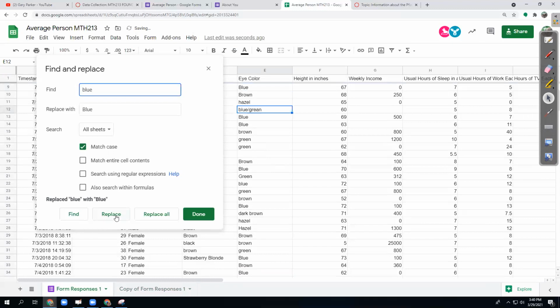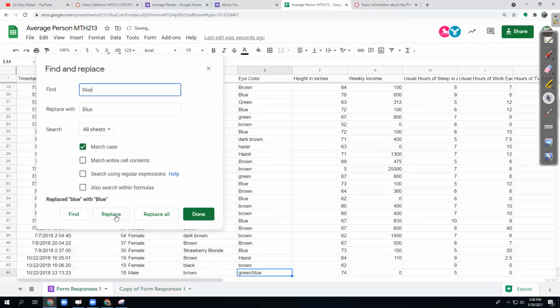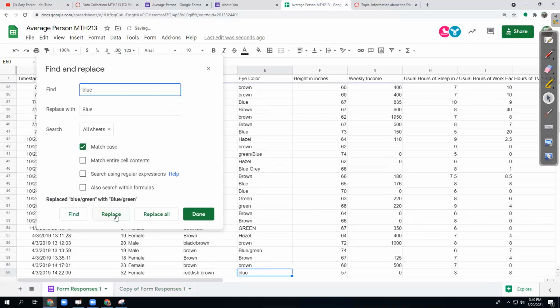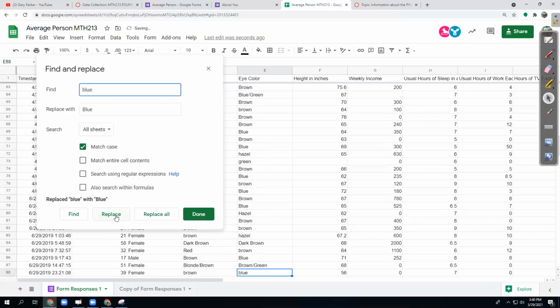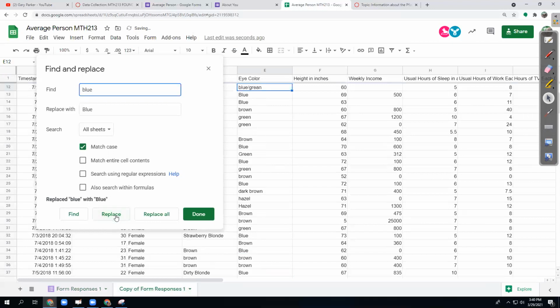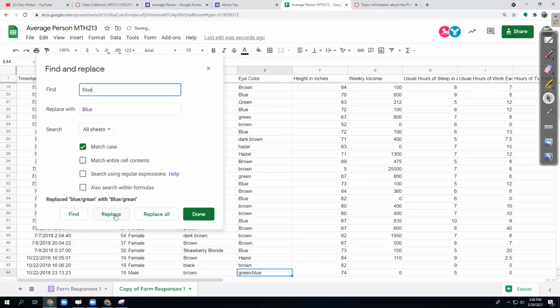Replace, replace. Oh sure, we'll replace. Why not? Apparently I missed a couple. Did I miss a lot? Should have gotten all these the first time. Huh. Didn't seem to do it, did it? Most of them?